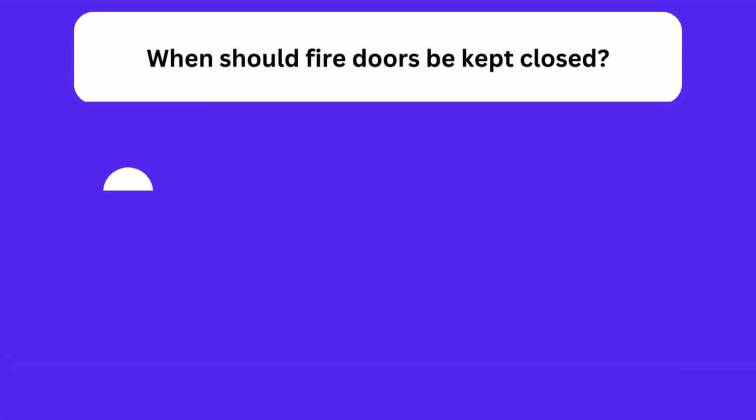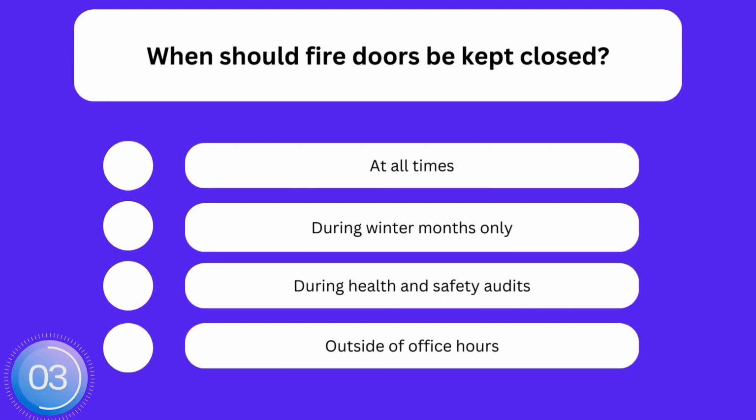Next question is, when should fire doors be kept closed? So the correct option is the first one. Fire doors should be kept closed at all times.